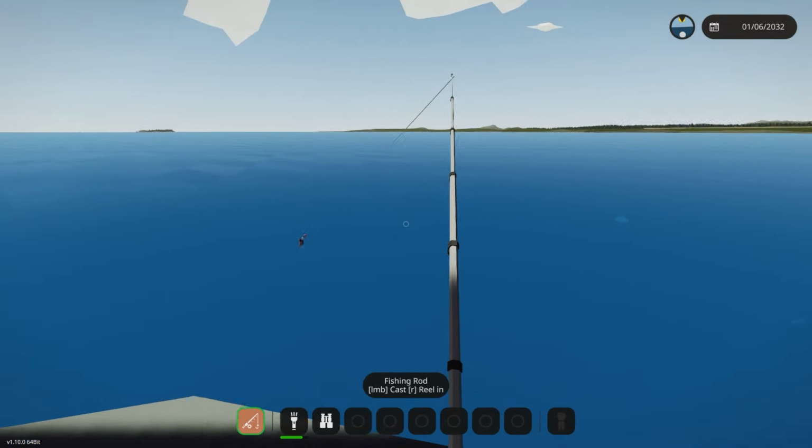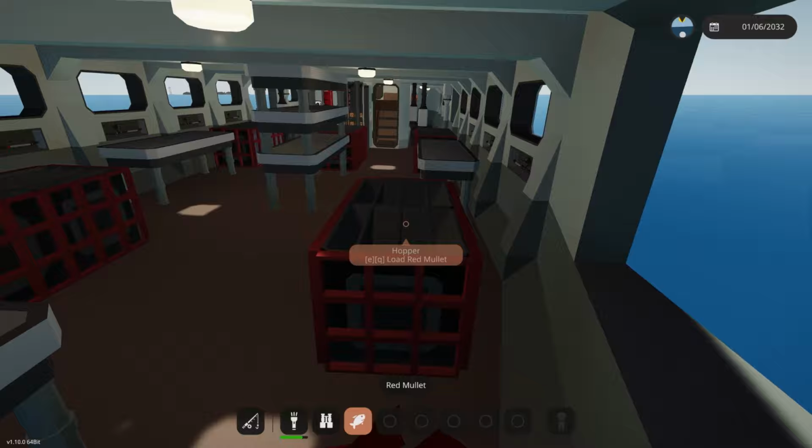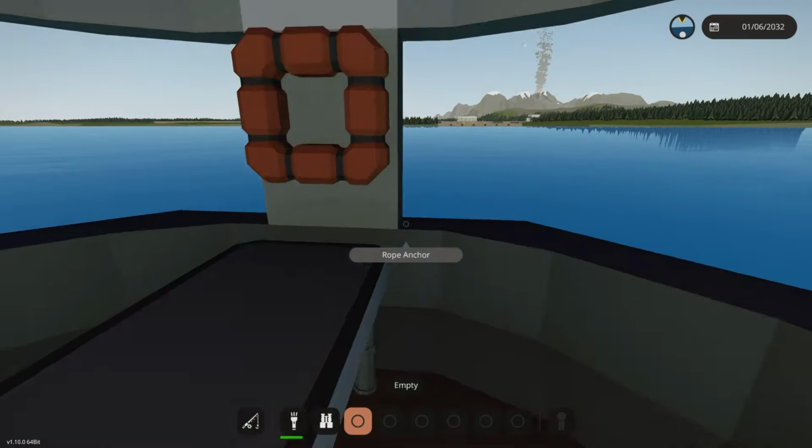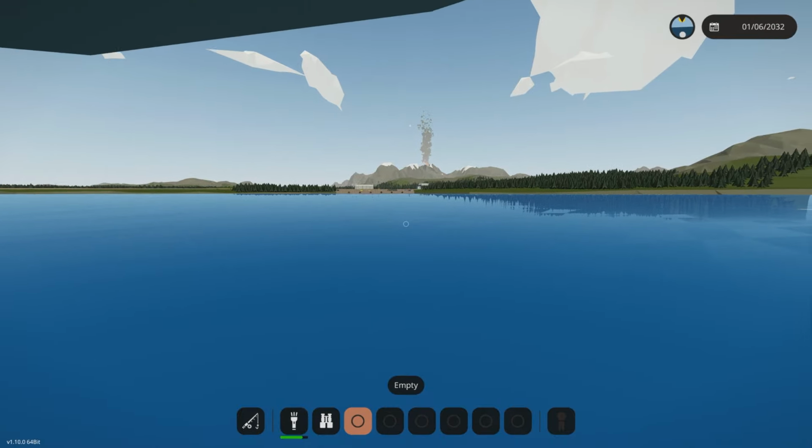We're going to end today's video by catching a red mullet. And then we can put it in the hopper. Too bad it doesn't say how many pounds it is. But anyways, and then we're going to say goodbye.